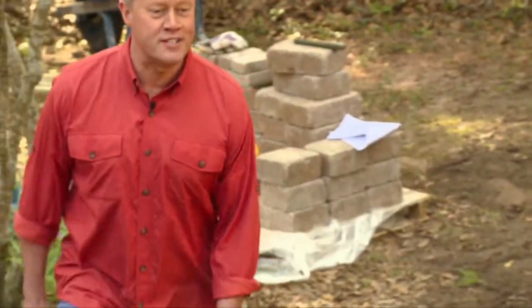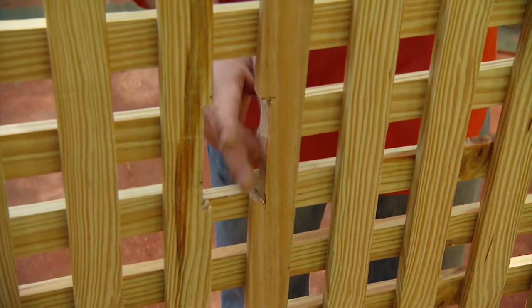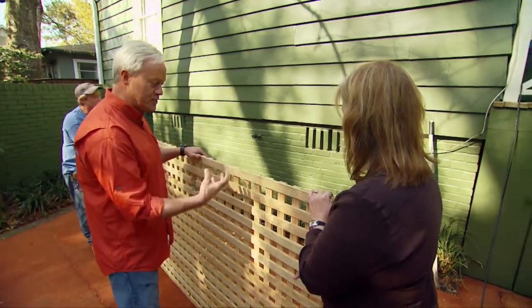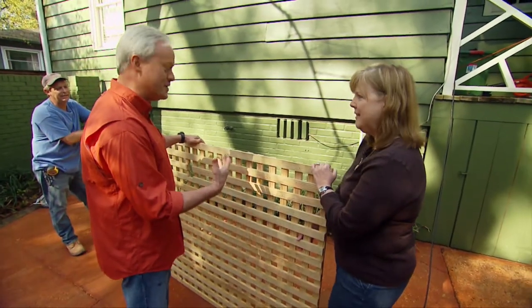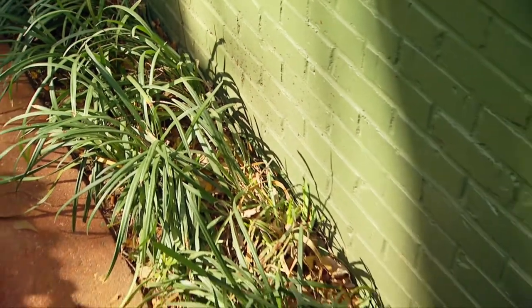All right, you got the first piece of lattice ready, huh? We do. It's ready to roll on there. All right, I see your faucet slot here and so forth. Yeah. Well, what do you think? You see how, even though the wall doesn't look bad, this will add just a little bit of dimension, right? And I think it'll make it warm. Yeah. And I think with that planting area, yeah.